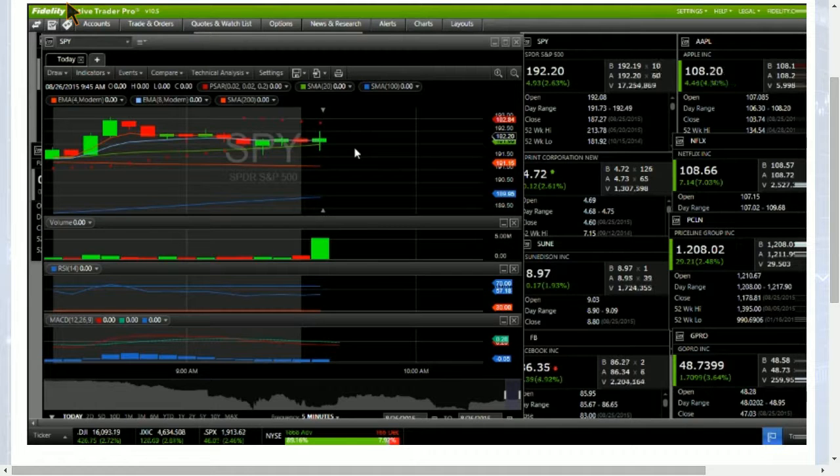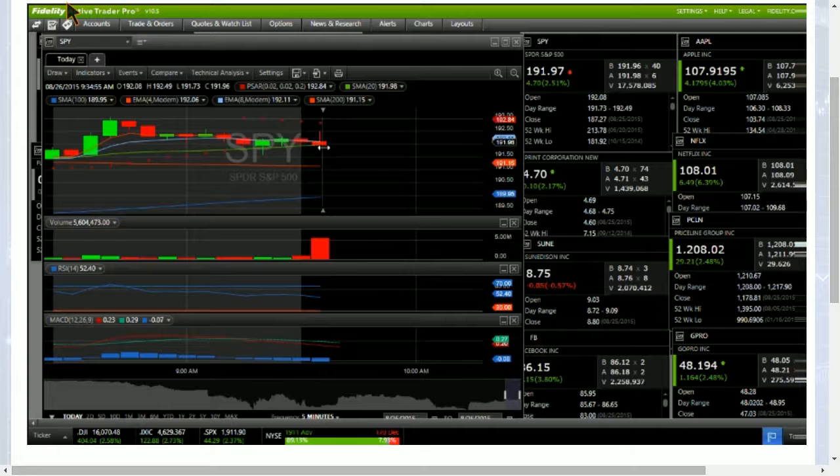SUNY broke $9 support, so now we're coming down to 8.78. If that cannot hold, we don't know where bottom's going to be. Heading down quickly. And now we are red on the open for SPY, trying to hold that 20 period moving average support of 191.98.